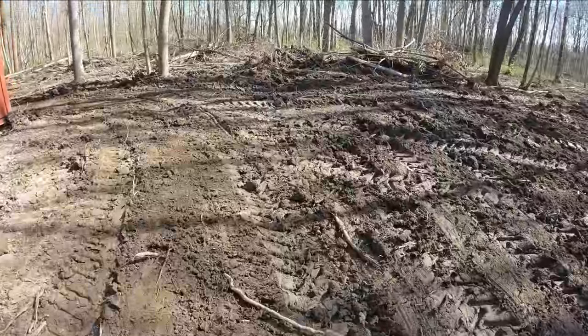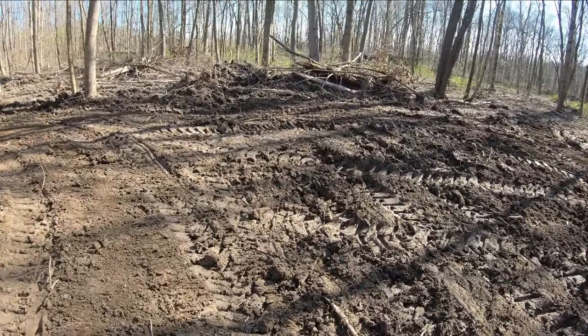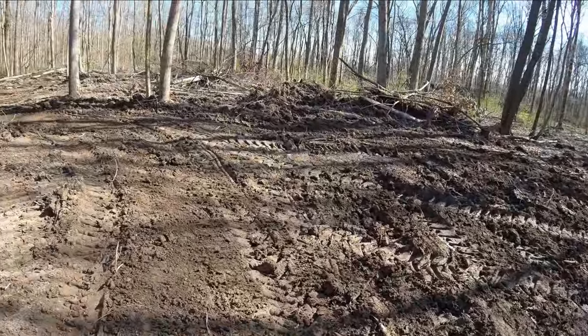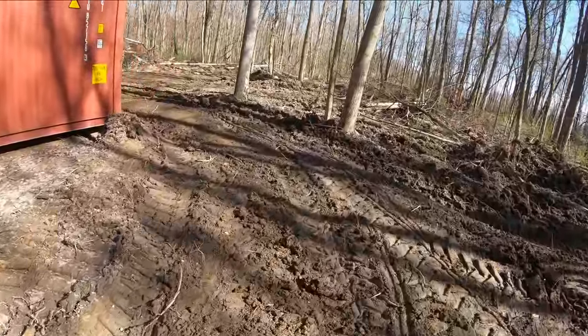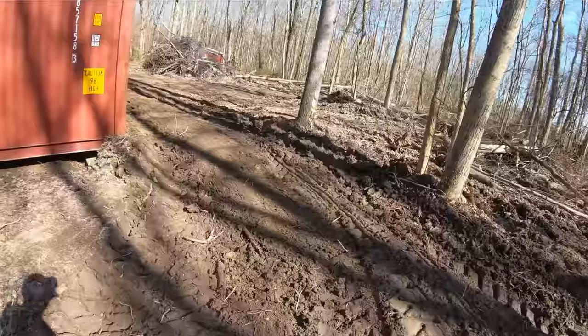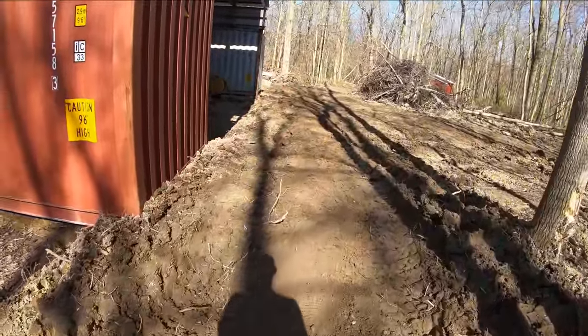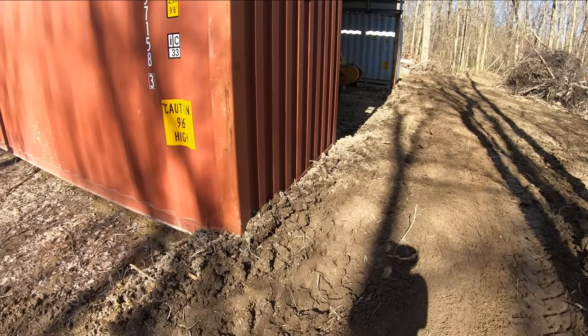Back here, this corner is still really, really soft. This is going to have to sit for a while, and hopefully now that we've got drainage, it'll kind of set up. It's pumping just me walking on it back here. In the back of the building here, I'm gonna have to use the hoe to get a lot of this material away from the container.